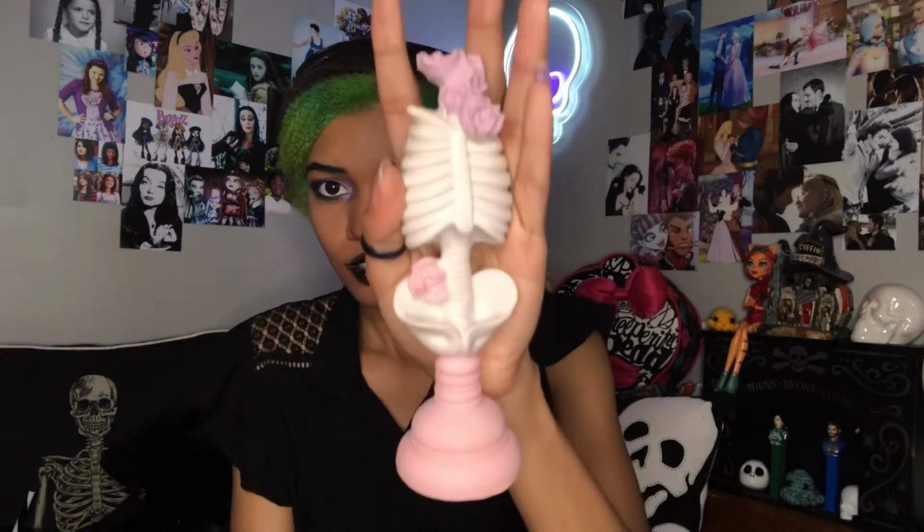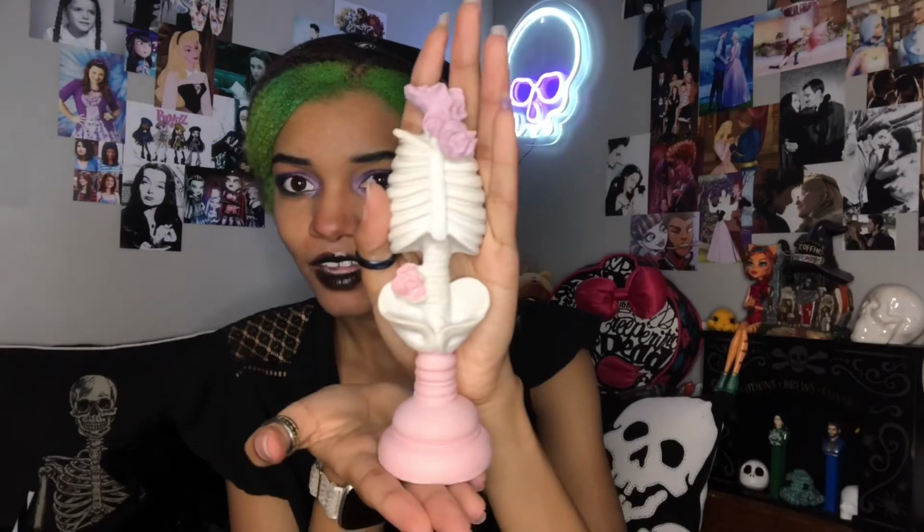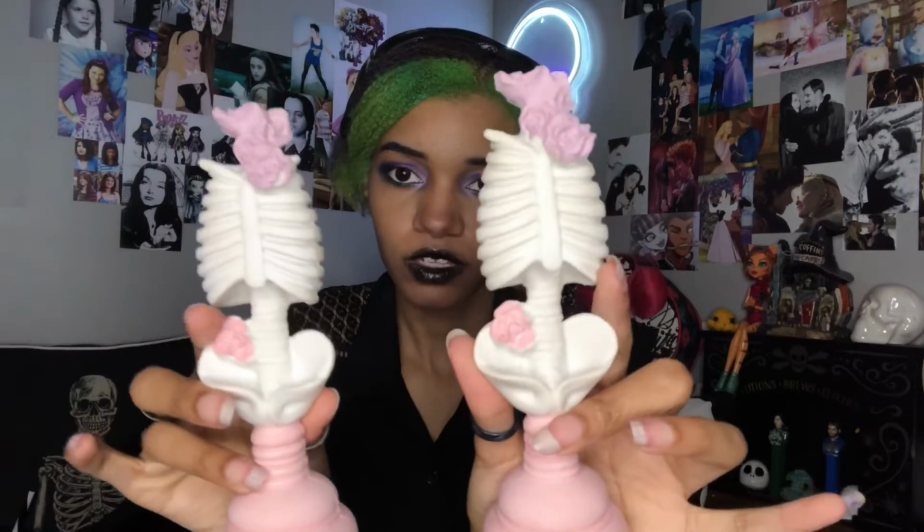I got these little statue figurines, I would guess you'd call them. I got this one. Okay, so we know about the skeletons and skulls and stuff, and this one's pink, which is my favorite color. So I got this. I got two of them. I might paint one of the bases black, just so that they're not exactly the same. We're changing the colors up a little bit, maybe.